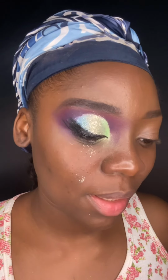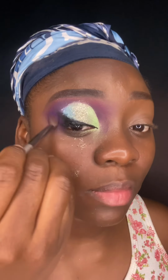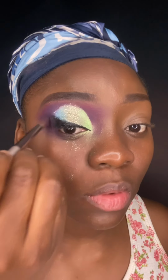A bit messy, but the aim is not to create a cat eye, it's just to have a black, like to blend in the black with the purple, like a half wing, if we can call it that, if that makes sense. So that's what I'm going for. Okay, so now I'm done with this eye. I'm going to do this eye, then I come back into the finished look with you guys.